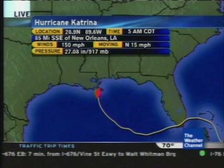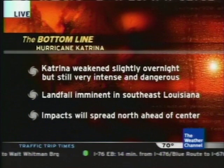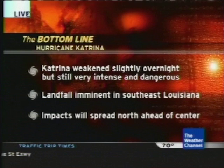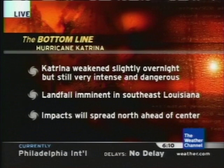Katrina has weakened slightly overnight to a very strong Category 4 hurricane, but there's just a very small difference between this strong Category 4 and a Category 5. Landfall is imminent in southeastern Louisiana. The impacts will spread north ahead of the center. We've already seen hurricane-force wind gusts and heavy downpours of rain.